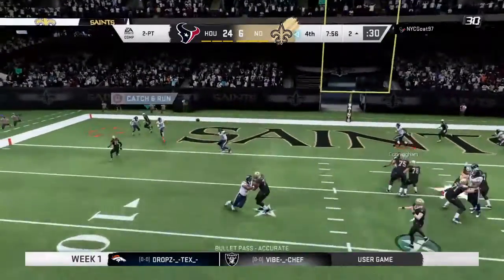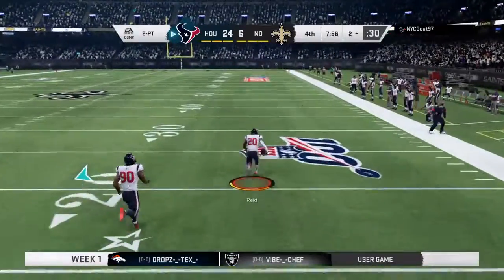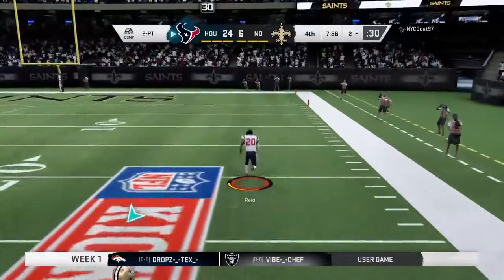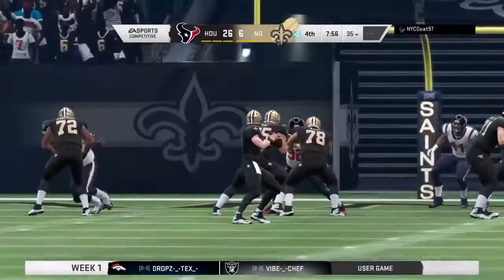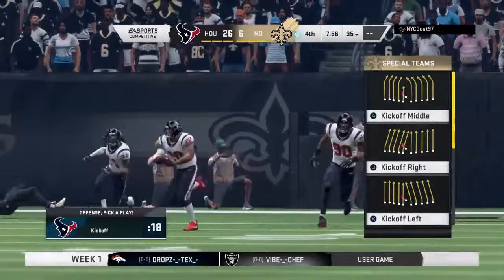Now, Breeze again. And for the 4th time tonight, it's an interception. Picked up by Justin Reed. He's at the 50, 30, the 20, 10. And he takes it all the way back. It's a pick 2, if you will, as that play backfires in a big way.